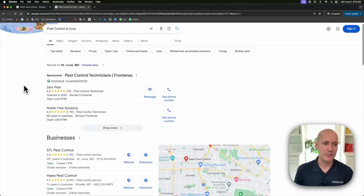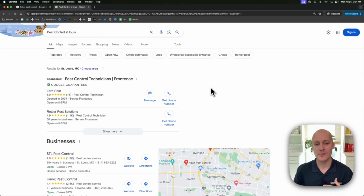We can see right away that there is a local service ads pack here, and this is positioned above the local pack. Right away that tells me, if this was my campaign or I was working with a client, I would be pitching the idea that we should be in local service ads. It just makes perfect sense because it's positioned above everything else. It's probably going to generate a pretty high CTR, and it's likely going to convert. So we're basically flushing money down the toilet here if we're not focusing on this.